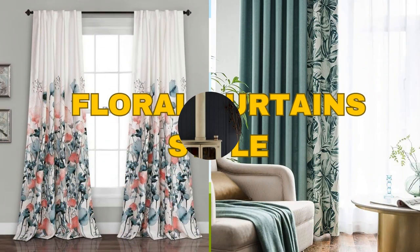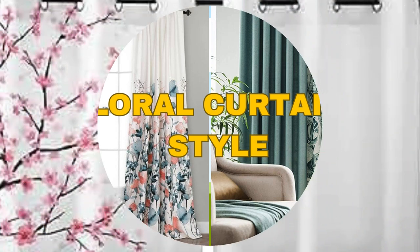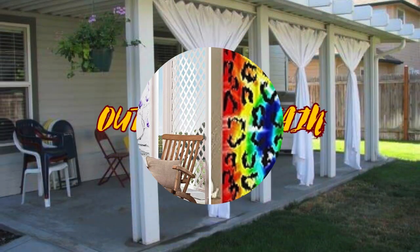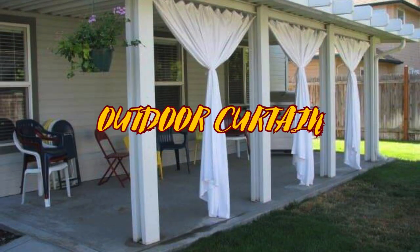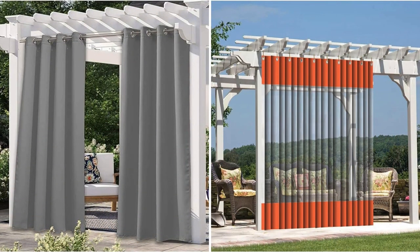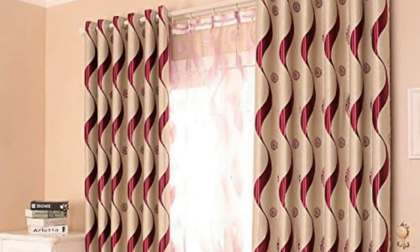From sheer, lightweight materials that allow natural light to filter through, to heavier, opulent fabrics that add a sense of luxury and warmth, the options are vast. Linen, silk, velvet, or even cotton, each has its unique texture and drape, influencing the room's overall feel. Color is another key element. A vibrant, bold color can add a striking focal point, while neutral tones create a sense of calm and sophistication.